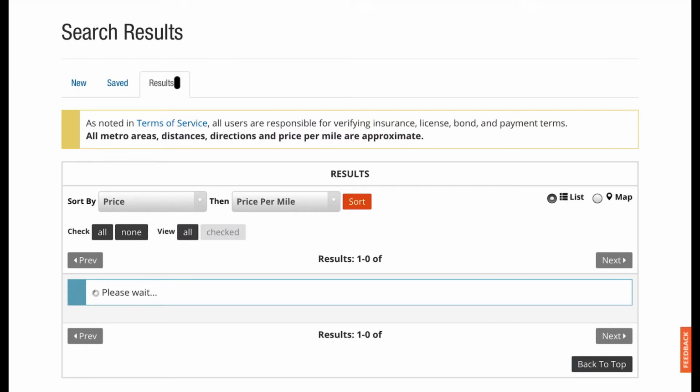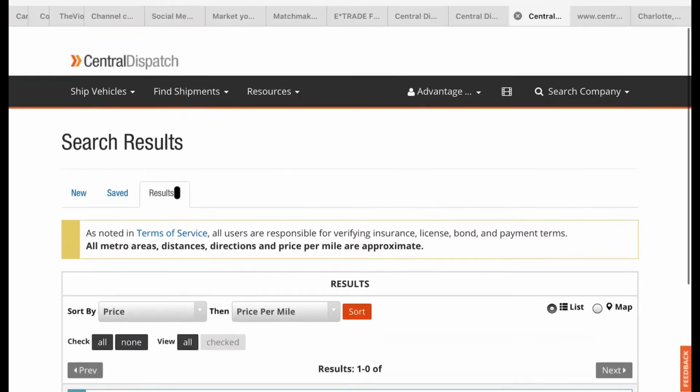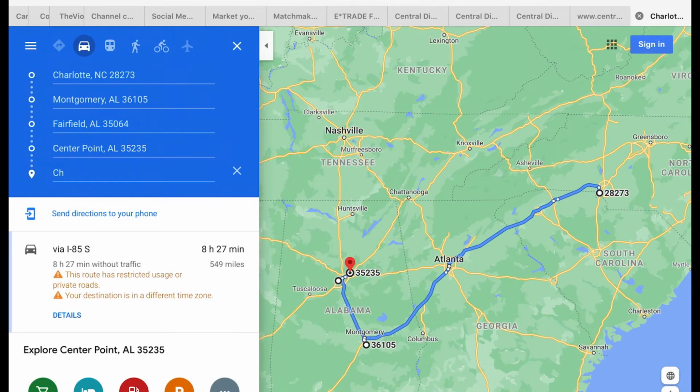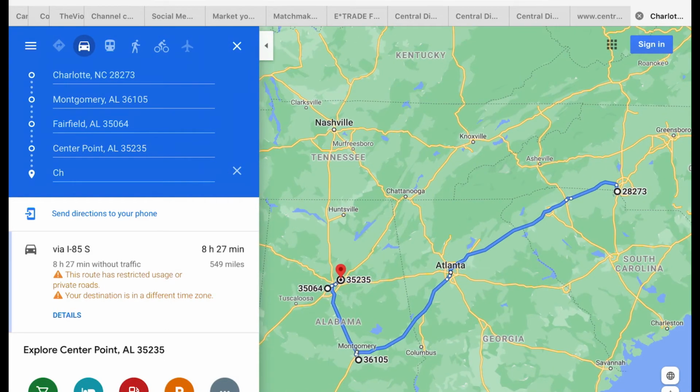So yeah, let's say you got like a pickup that gets 10 miles to the gallon, and you live somewhere. Let's say you live out here. You're just trolling around Nashville.